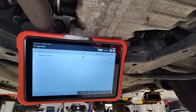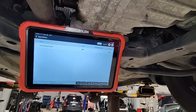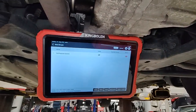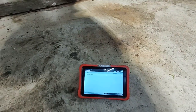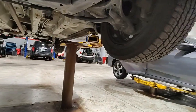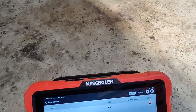How you would know if it's stuck off all the time: get yourself a test light, hook it up to battery negative, and then you just touch the pins and it should go on and off. Here, let me show you. I just hooked it up to battery negative up top because I couldn't get a good ground from that bolt. So it's off.